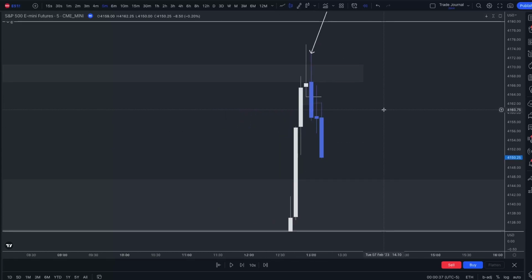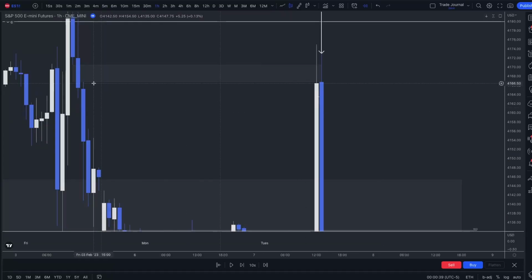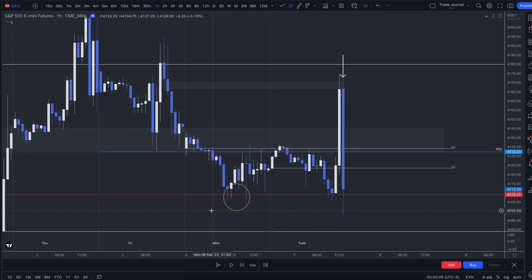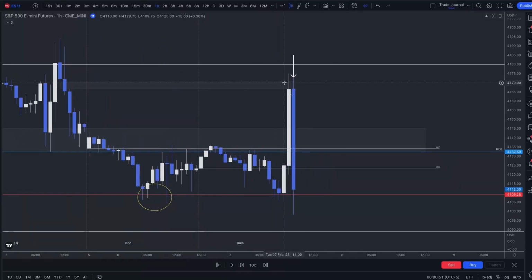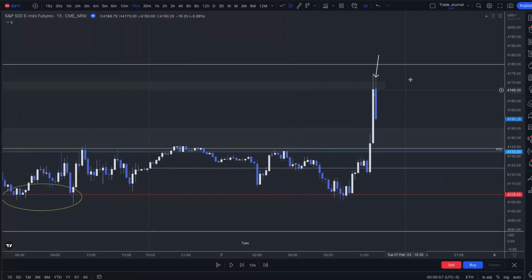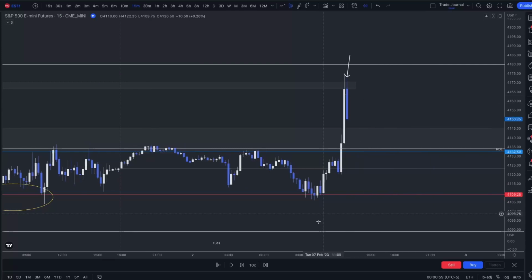We have the hourly respecting the fair value gap to the left. We're in a premium. We have these relative equal lows. We have the sentiment of people chasing the news. So I think there's a lot in its favor, and also you can see in the 15-minute, of course, we're respecting as well. So I think there was a lot in favor of taking a short.